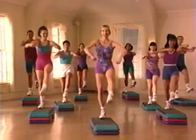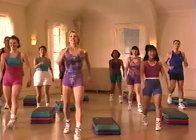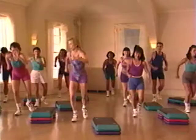All right, now walk 3 counts forward. Kick it front and tap it back. Let's try that again. Kick it front and tap it back. Yeah. Kick it front. Tap back. 1 more.